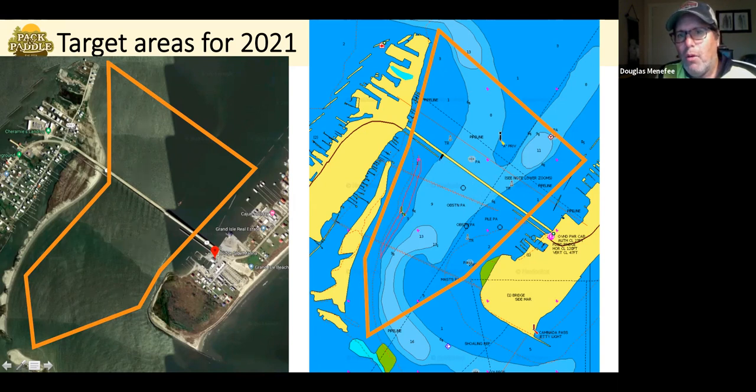A lot of people catch a lot of bull reds along the backside of the bridge. And I'm going to say the backside of the bridge as opposed to the front side of the bridge. Why would I say that? That's because the tide is going to be pushing you up against the bridge, and you're going to want to be on the backside of the bridge instead of fighting your way and being pushed up against the bridge the whole time.